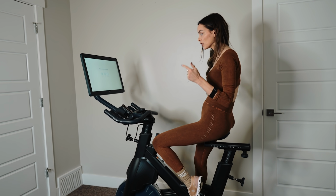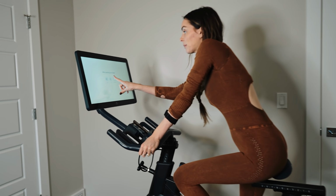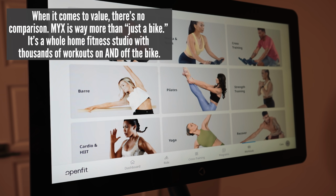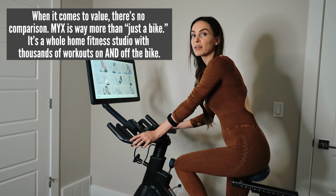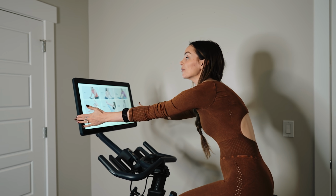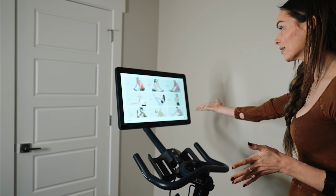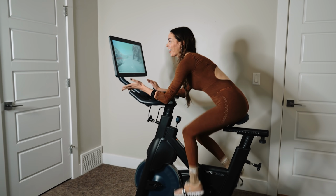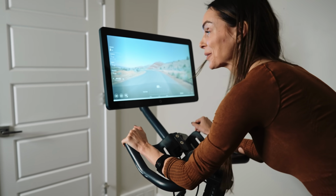So I come downstairs, jump on the bike, put on my heart rate monitor, and select my profile. There are thousands of different workouts on and off the bike. So you go to workouts here, and then you can choose from any of these options as well. There's everything from cycling to HIIT, yoga, meditation. This is a swivel screen, so you can move it around, work out off the bike, do any of these other kinds of classes. One of my absolute favorite things is that on a ride, you can go on a scenic route. And so I, of course, chose Oregon.